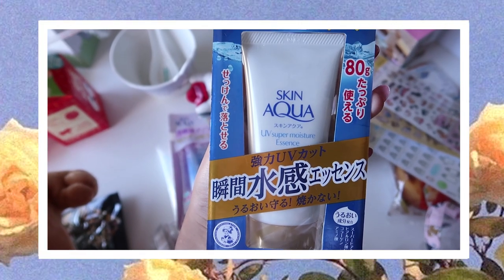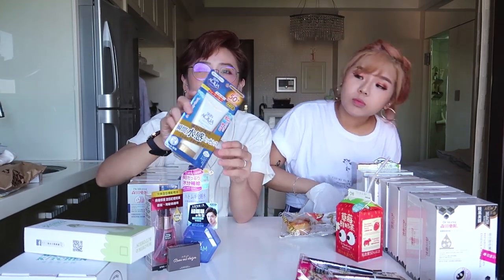I went to get this, what's this? Which one? UV. Basically, it's like sunscreen. I needed one, so I just grabbed it since it's on sale. It's moisturizing. It's an essence? Yeah, it's an essence. You can use it as a makeup base. What brand? Oh, the Mentholatum.